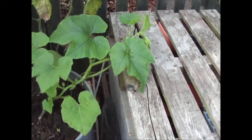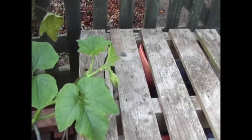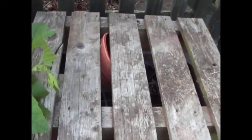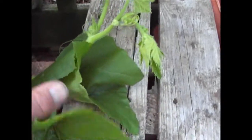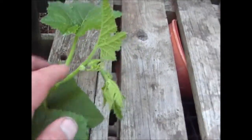The competition pumpkin has thrown itself over, so hopefully I shall get a nice big pumpkin on here growing. I've actually turned the bin round because it wanted to go that way to start with, so I've turned him round so he's going that way now, and I shall hopefully get a flower on here. There's one coming there, look. Hopefully that will reach over to here with the pumpkin.